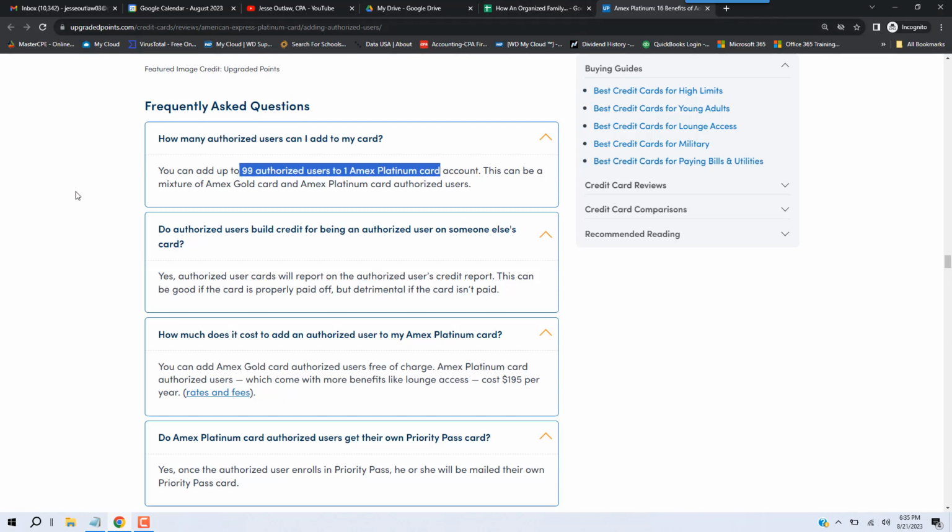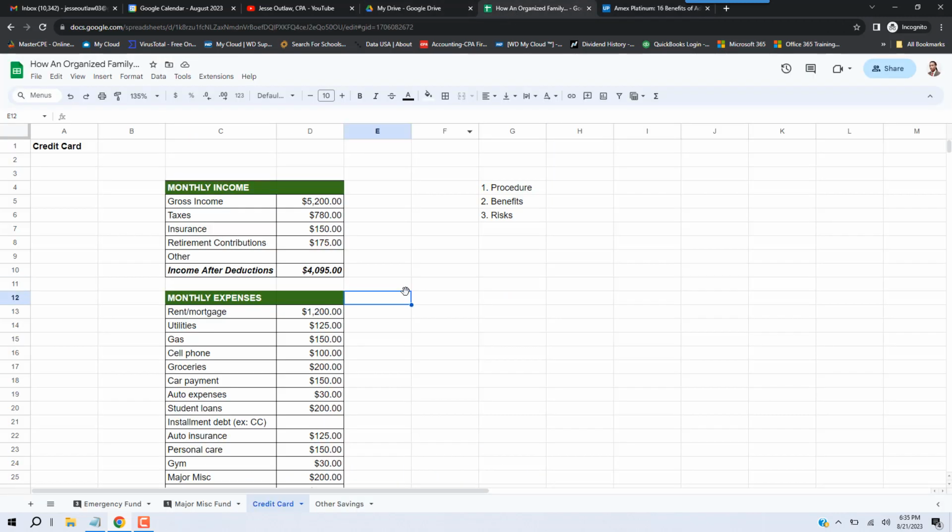The first thing to notate is that every time we have a new family member come into the arrangement of being organized with us, one of the first things that we do is give them a credit card. So everybody in the family has a credit card. Now, first I'm going to talk about the procedures, then I'll talk a little bit about the benefits of why we do this, and then I'll talk about how we mitigate risks, or whether or not there are risks related to this situation.